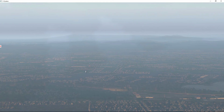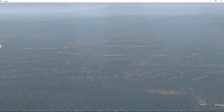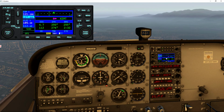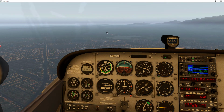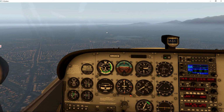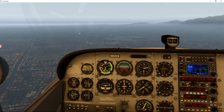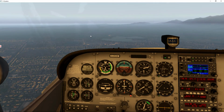Whiteman ground, Baron 3 Whiskey uniform at the FBO, taxi with Whiskey. 3 Whiskey uniform. Whiteman ground, runway 30, taxi via Alpha Echo. Alpha Echo to 3 Whiskey uniform. Alright, so we're looking for a 3-mile base on left. Watching that come down, we will report in about a mile's time, and we'll start slowing our plane down.